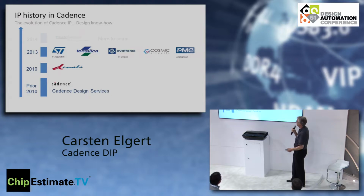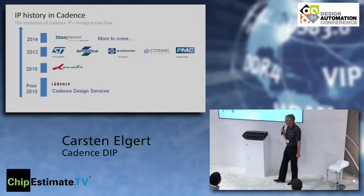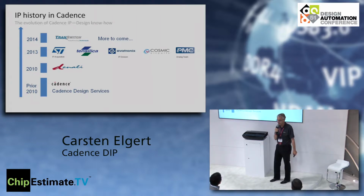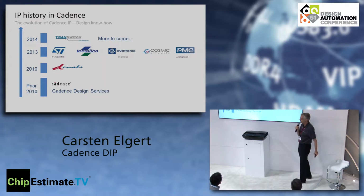After integrating this, we continued this year by acquiring Transwitch, the IPs from there in the display area. And we just recently announced that we acquired the USB 3 host, XHCI host from Fresco. And there is more to come, so stay tuned. So what are we doing with these companies, plus the homegrown stuff which we have from here?